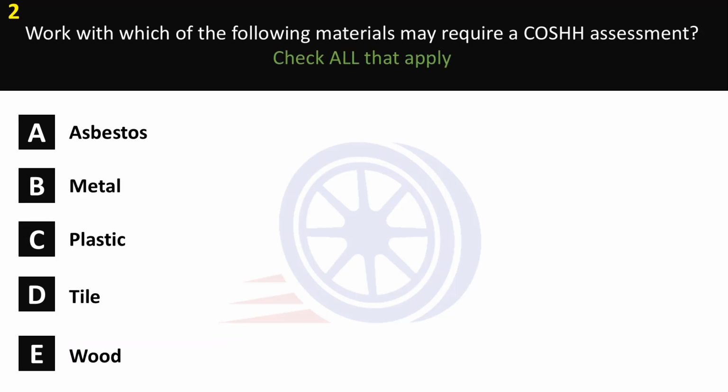Work with which of the following materials may require a COSHH assessment? A. Asbestos. B. Metal. C. Plastic. D. Tile. E. Wood. Correct answer, A. Asbestos.